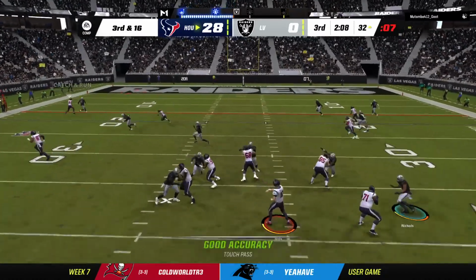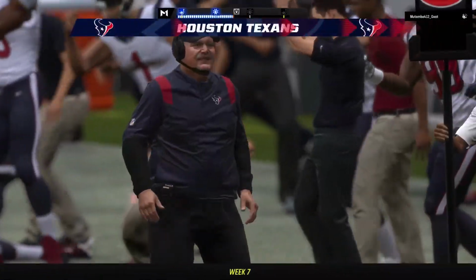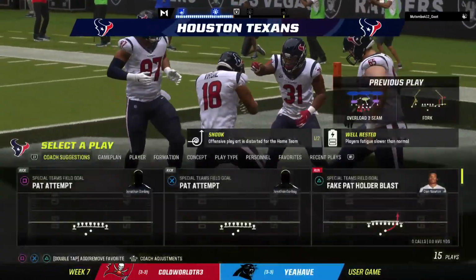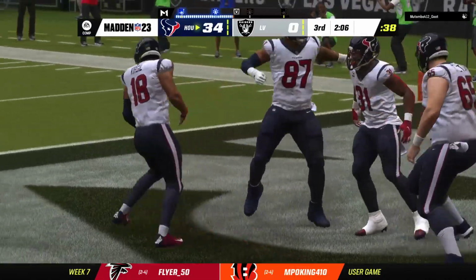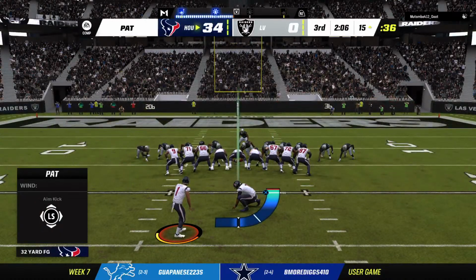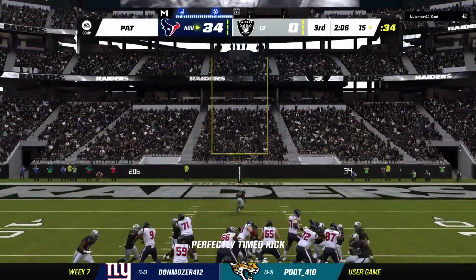Out of the gun now on 3rd down. And got his man. It's caught. Touchdown, Houston. A great play there. His first NFL reception goes for 6. And the Texans open the lead up to 34-0.